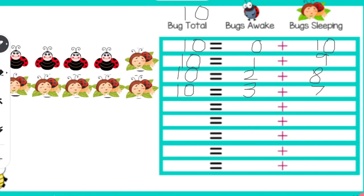Oh, they're awake. So now how many do we have that are awake? Whisper it to me. 4. How many are sleeping then? Whisper it to me. 6. Ooh, I love how some friends found that answer right away. Remember, we can add that 5 group. So 5, 6, or we can take away 10, start at 10 and take away 4. So 10, 9, 8, 7, 6. How many total ladybugs do I have? Still 10. There's still 10 there.